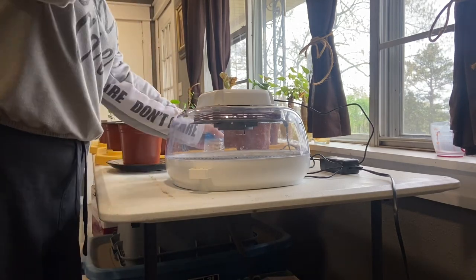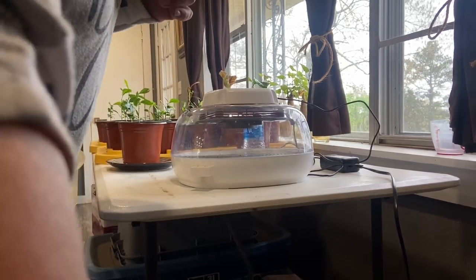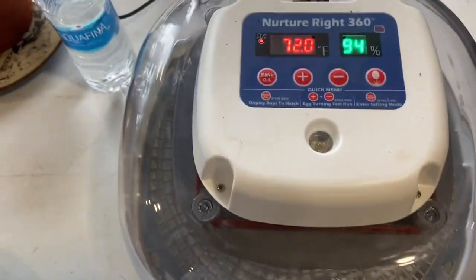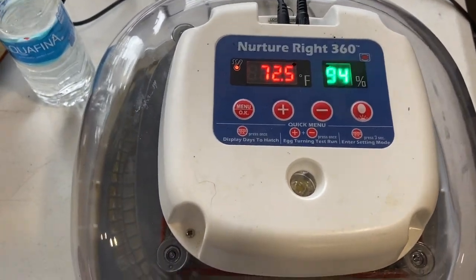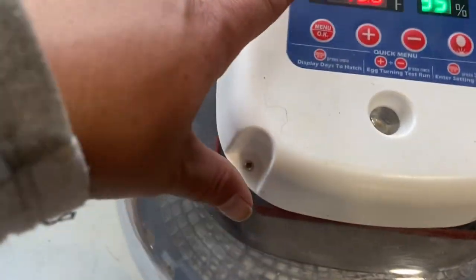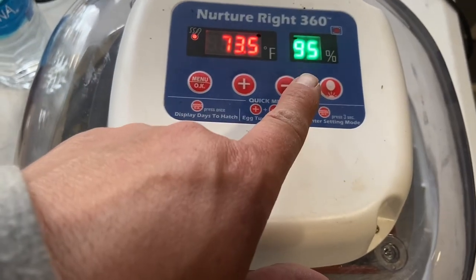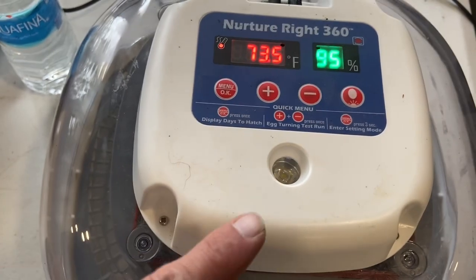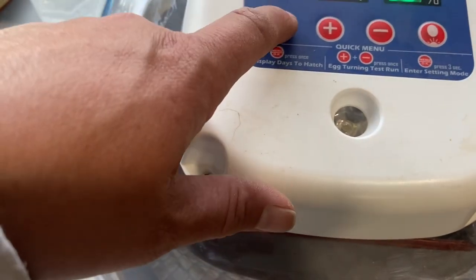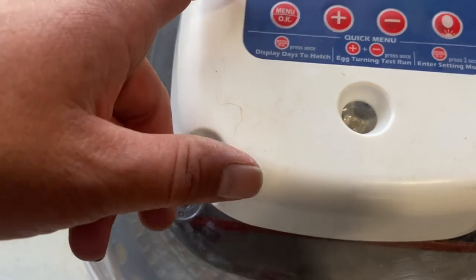It's pretty humid, so I'm actually not going to add any water for the time being. And so I'll show you the top of this. And this is a Nature Right 360. It's got a vent here. I went ahead and opened the vent all the way up. There's my temperature. There's my humidity. And my humidity is supposed to be at 47 to 55, 50 being ideal right now. And then of course, if you press this, it is day zero.